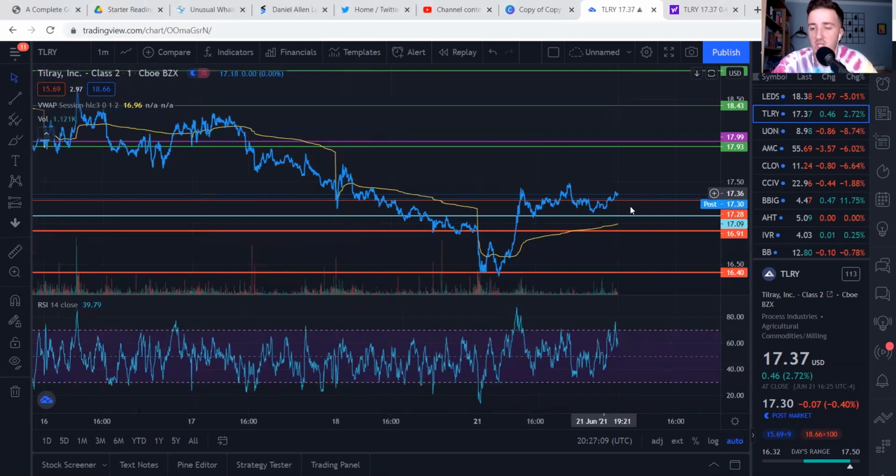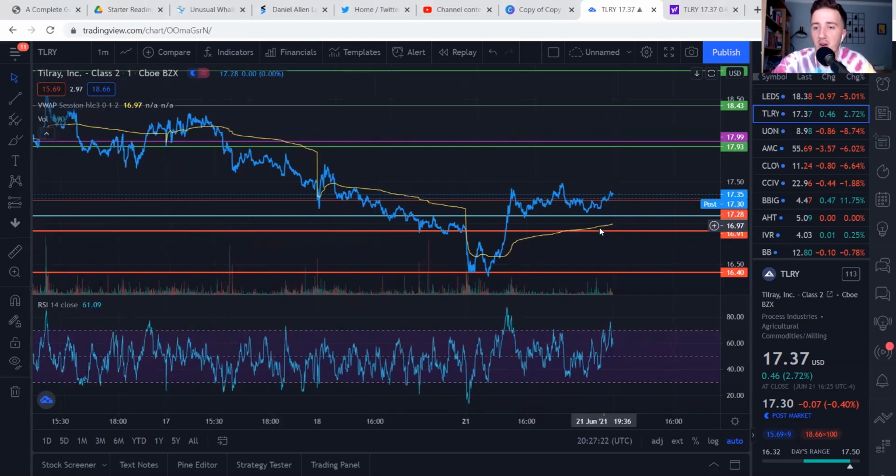But right now, like I said, just sitting in this very pretty zone right next to both the 50-day moving average and also this major, major support zone. But speaking of the 50-day moving average, let's take a look at the indicators. So the first indicator to take a look at is this yellow line here. That's the volume weighted average price, or the VWAP. TLRY closed well above that today. And as a result, we are sitting in very bullish territory heading into tomorrow's trading session.